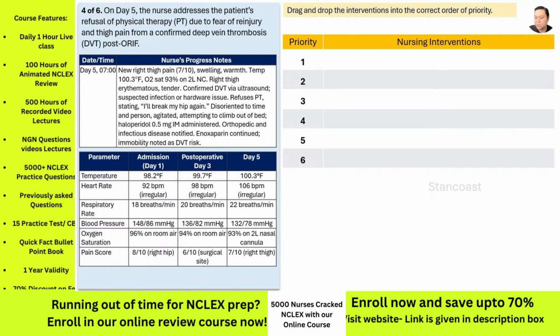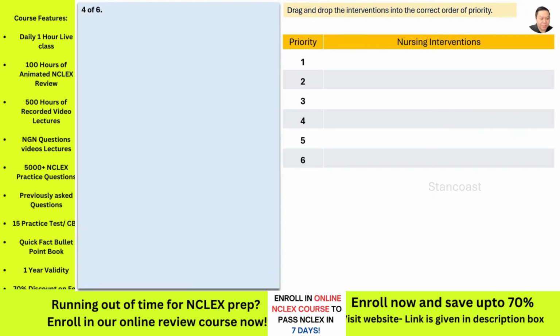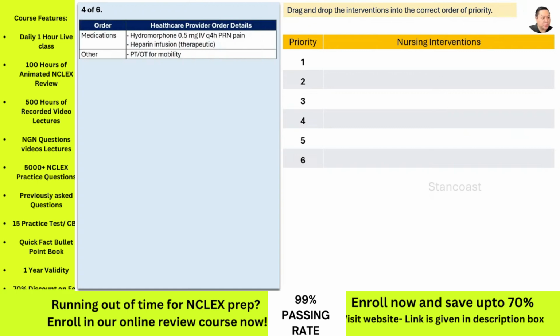Now, I want you to scan into the parameters here for the vital signs from day 1, day 3, day 5. So we got everything for the temperature, heart rate, respiratory rate, the blood pressure, oxygen saturation, and pain score. Now, your task in this test item is to drag and drop the interventions into the correct order of priority. Before we go to the options, the healthcare provider orders are the following.